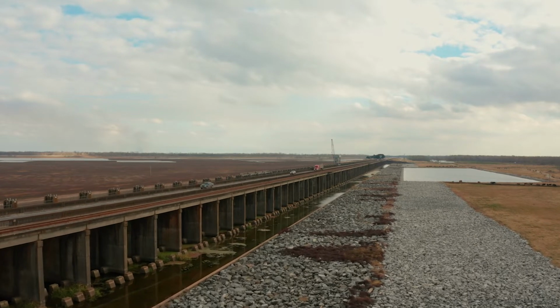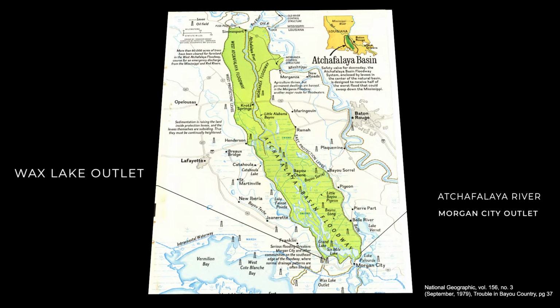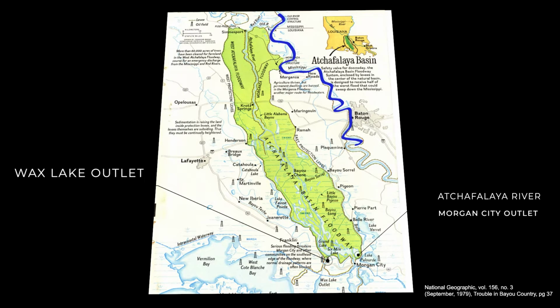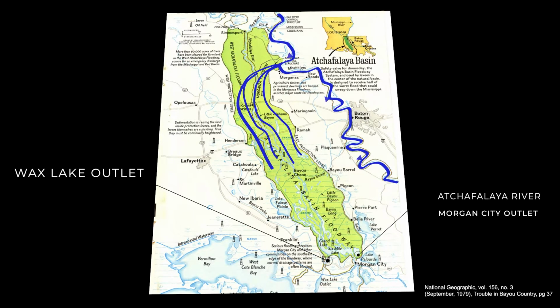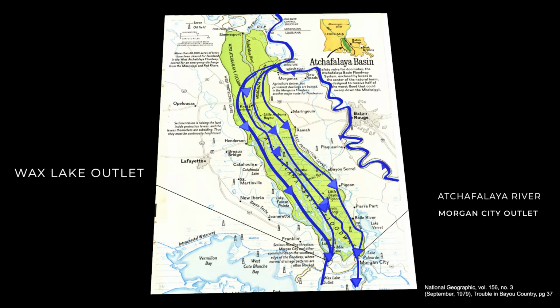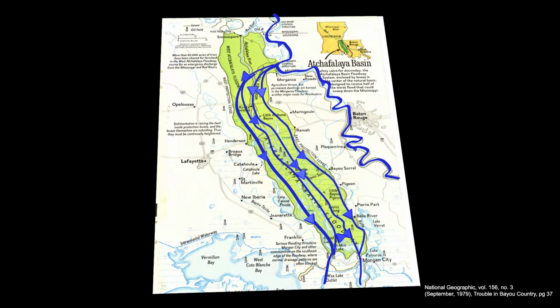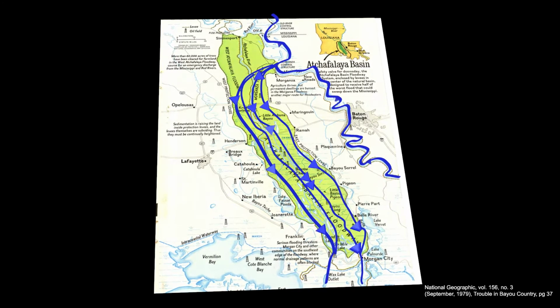So we go back to the Atchafalaya Basin. It's designed like a bathtub. They put levee systems 20 miles apart, and it has two drainage systems, which are the Wax Lake Outlet and the Atchafalaya River. If you fill the bathtub with sand, then you're losing flood capacity.